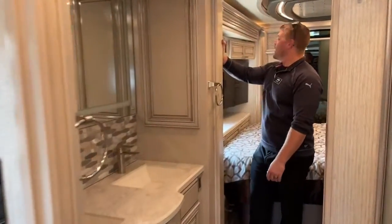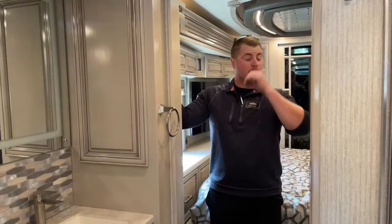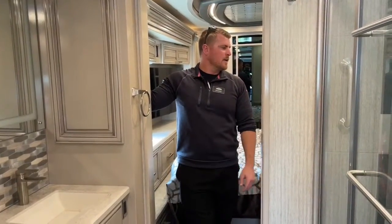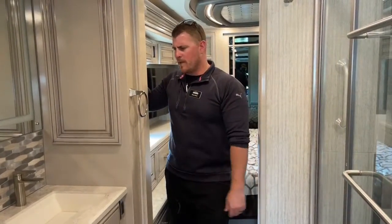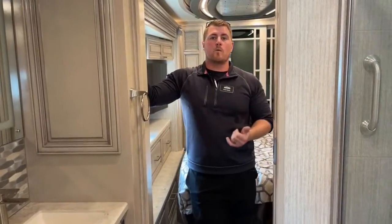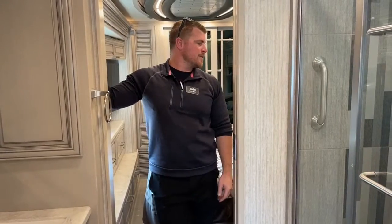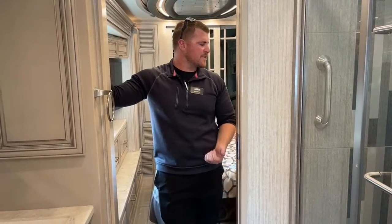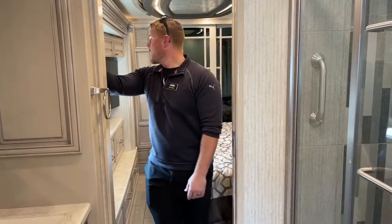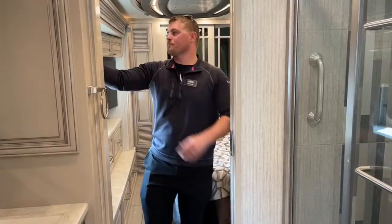Something that I didn't mention on the outside, just while we have some downtime of slides going out. This coach does have 105 gallons of fresh water, 80 gallons of gray water, and 60 gallons of black water. So really big tank capacities. A couple other things we did, four 100 watt solar panels on the roof from the factory. So those are sun-free solar panels. Doing it from the factory, they do go ahead and put a charge controller and everything in there. So it's a fully functioning system right now, which does help with boondocking a little bit.